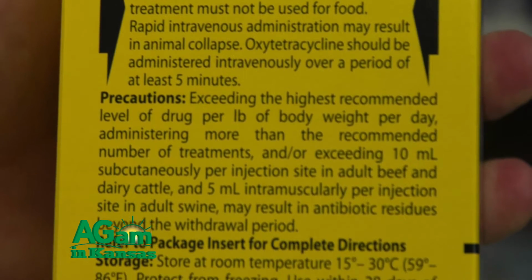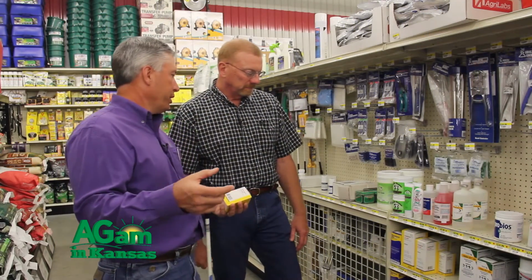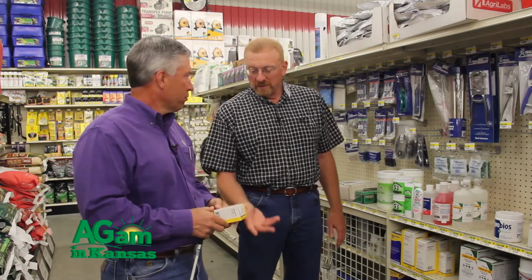So when we look at oxytetracycline, why would somebody come down and buy an oxytetracycline relative to a Pen G or vice versa? What do we use these for? Well, these can be used for foot rot. There's other off-label things veterinarians will use them for. They can be used for respiratory disease, etc. There are a lot of different antibiotics out there for respiratory disease. So if you're treating respiratory disease, this is another example of when your veterinarian should be involved. There's 12 or more different products labeled for respiratory disease. Which one would work best in your situation? Most of the rest of them are prescription.